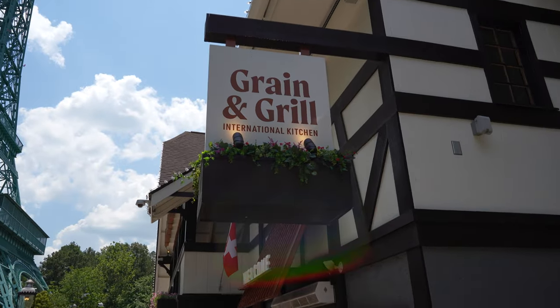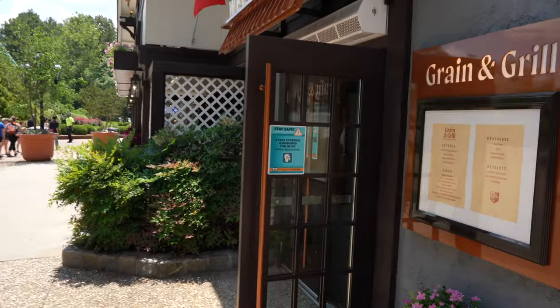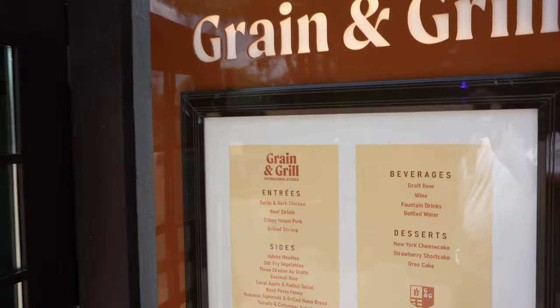And I think right here, Grain and Grill is a new restaurant establishment. So I want to check that out as well. Give you guys a little review of what the food's like in there. Not sure if it's a sit down or like a grab and go, but we'll check it out later, probably on our way out of the park. And here it is, Grain and Grill. Like I said, we'll check it out a little bit later, but they do have their menu posted out front.